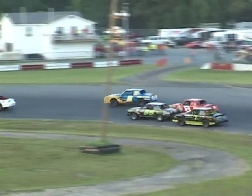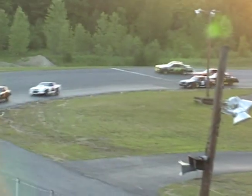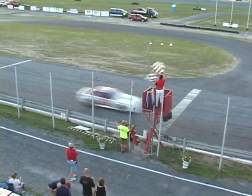O'Neill will have 1 slower car to deal with. He may not even have to deal with him, as he's going to move to the outside into 3 and 4. Joe Daniels trying to close, but there's not going to be enough time. Checkered flags are out. Keith O'Neill's going to do it. He wins. Little Joe 2nd.